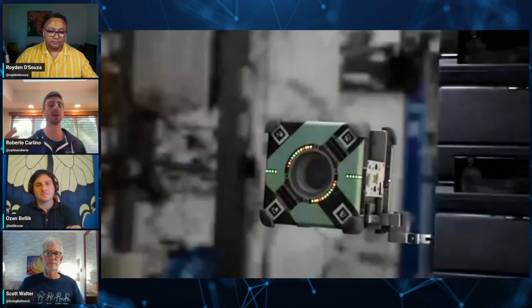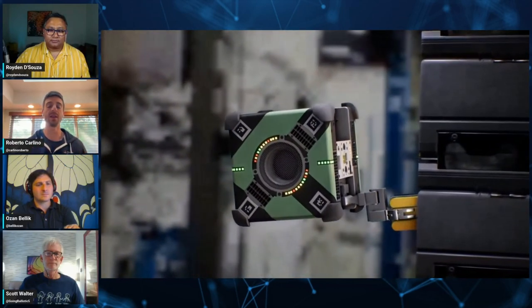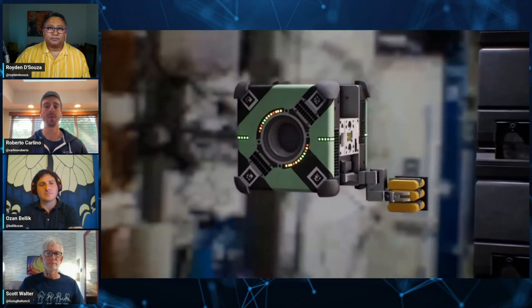You know, Roberto, you have what's known as the Integrated System for Autonomous and Adaptive Caretaking, ISAAC for short. Tell us a bit more about this project, and how does Astrobee fit into it? Yeah. So ISAAC was one of the payloads or experiments that we were using Astrobee with.